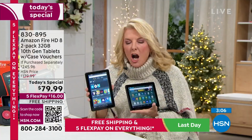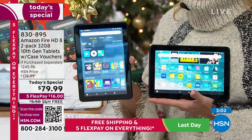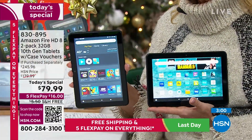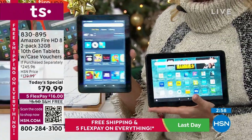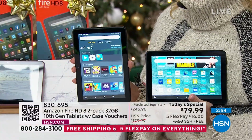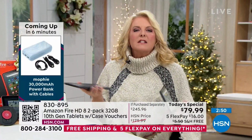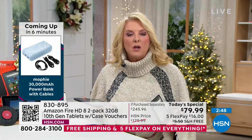It is shockingly fun how much this can do and how nice it is. I think sometimes you think, wait a minute, it's $40 for an Amazon tablet? I'm going to get a case to go with it and all that kind of good stuff. You really doubt that. You're like, how could that be? It's gotta be some weird model, or when's the other shoe gonna drop, right? I think that's what we all think.